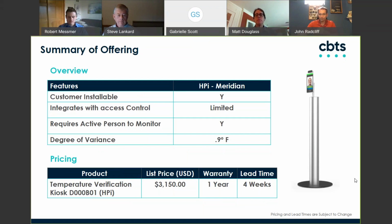Okay. Is internet connectivity required? It is not required. And does this have black body radiation capabilities? No, it does not.